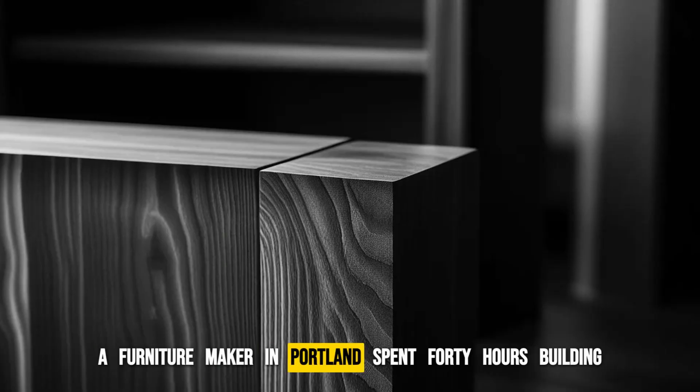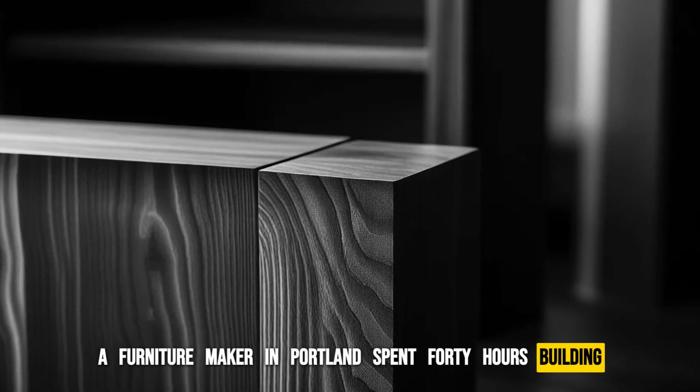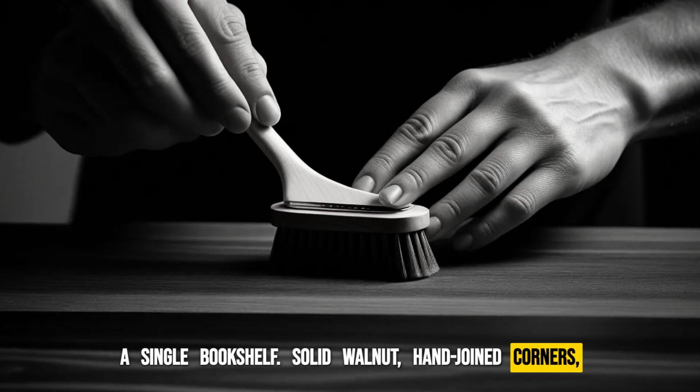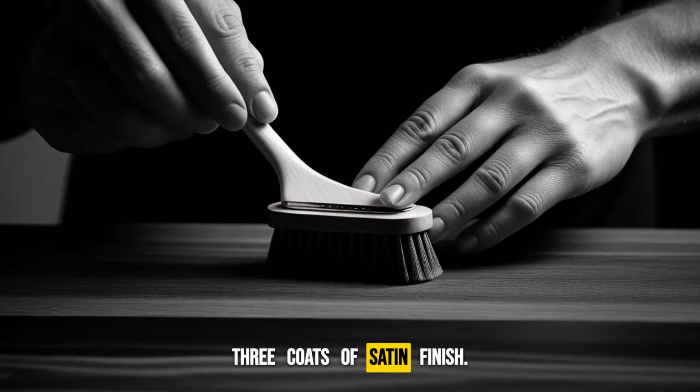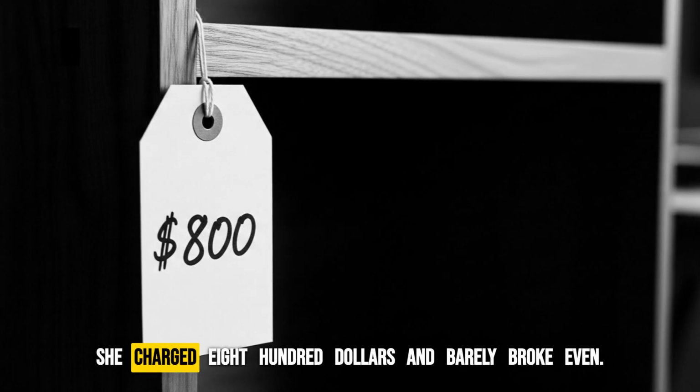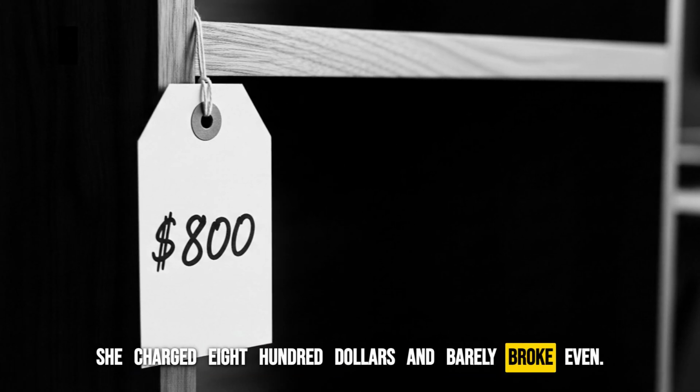A furniture maker in Portland spent 40 hours building a single bookshelf. Solid walnut, hand-joined corners, 3 coats of satin finish. Each one was a work of art. She charged $800 and barely broke even.